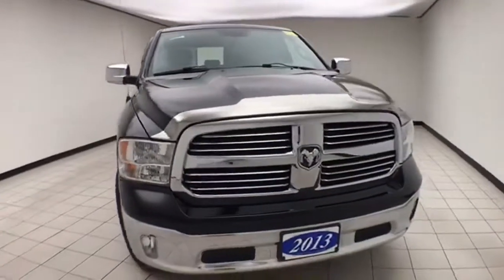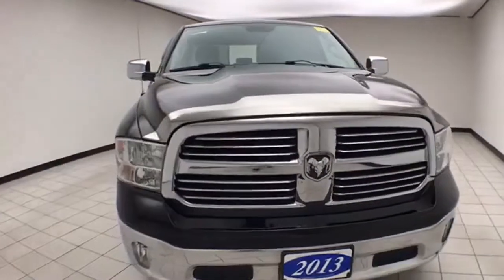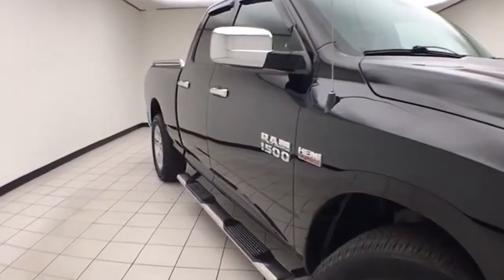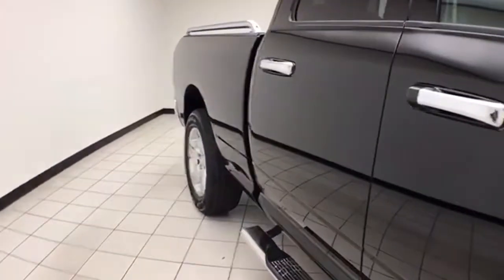Today's special is a low mileage 2013 Ram Bighorn quad cab 4-wheel drive. Stock number E1825A. Only 41,000 miles in this one owner. Local trade, clean AutoCheck history report. Black in color.